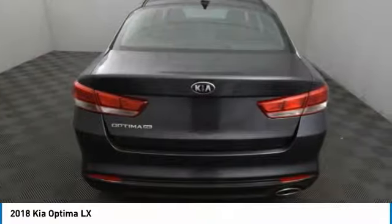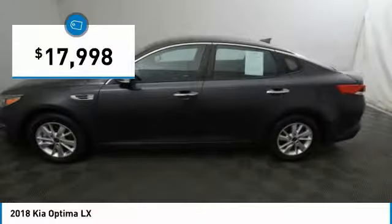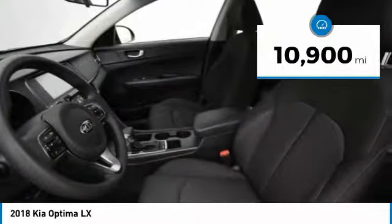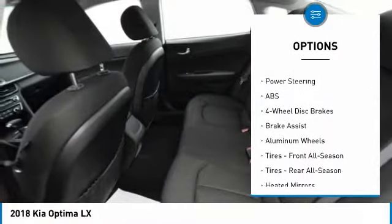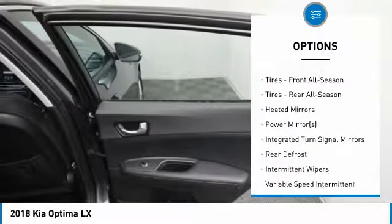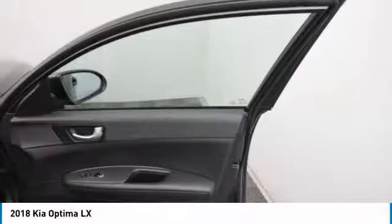Its smooth flowing lines speak of grace and style and offer a strong hint of European luxury, and is priced below $20,000. This vehicle has less than 15,000 miles. Here are some of this vehicle's great options: anti-lock braking system, stability control, keyless entry, traction control, backup camera, steering wheel audio controls, Bluetooth, power steering, driver airbag, adjustable steering wheel.